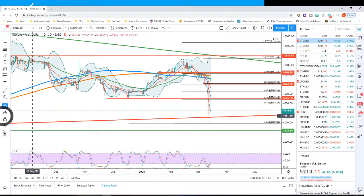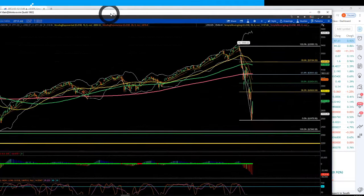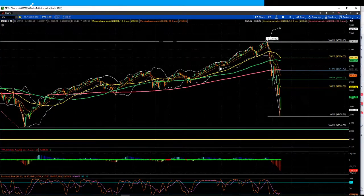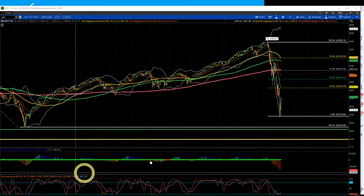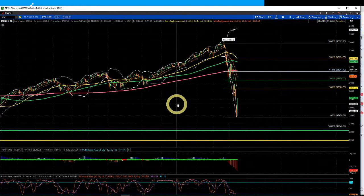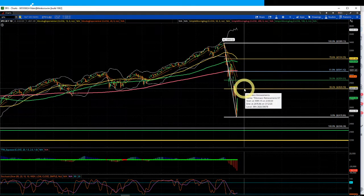Let's go over and take a look at the S&P 500, and pretty much a similar situation. I'm going to change the pointer focus so you can see it. Again, a short-term bottom is what it's looking like, but it's not one that I think is the bottom. This is one that could bounce all the way back to here, 28.31, and then everybody gets giddy and thinks that's the bottom, that we're going higher.